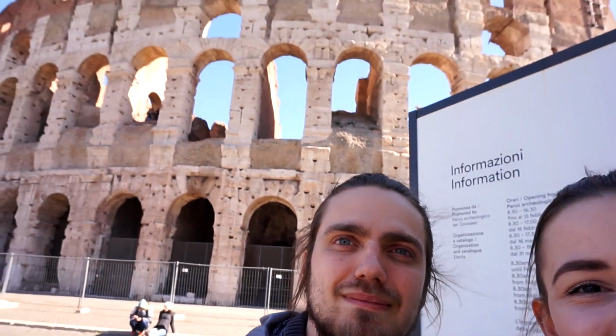When you visit the Colosseum, it's always a combination ticket of the Roman Forum and the Palatine. I don't know how you pronounce it, but they're next to each other. We only have a guided tour in the Colosseum, but we get access to the Forum and the Palatine as well. I'm super excited to learn more about this. Yeah, exactly. It's so impressive.